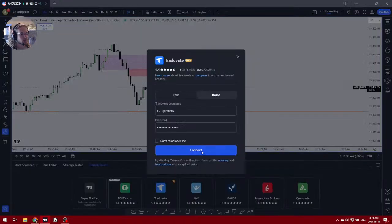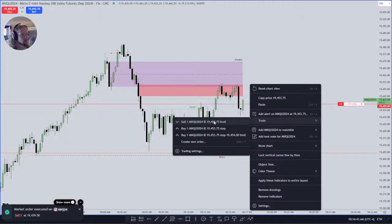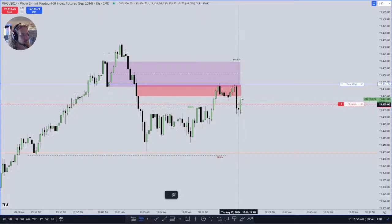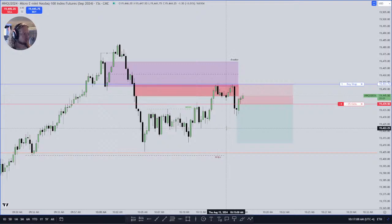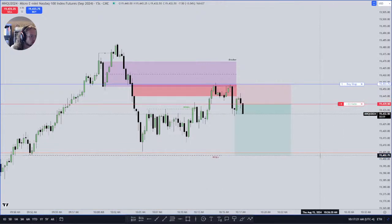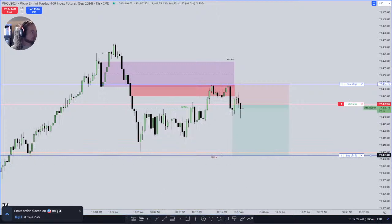So, let's see. Selling right here, like that, and then set the stop here, buy stop, and then set a, well, let's just do 3950. Six, 4275. Trade buy limit 4275 at relative equal lows.